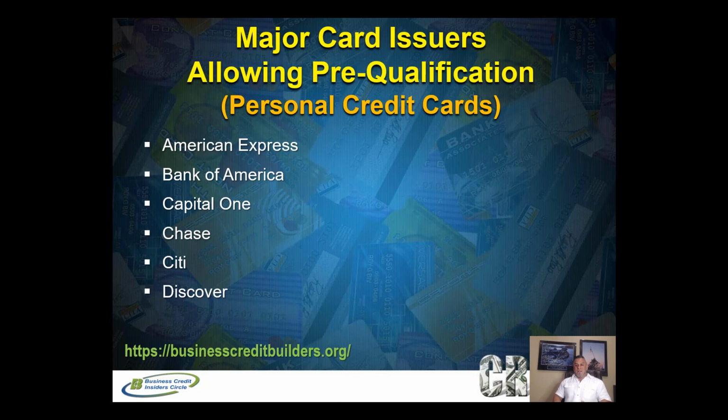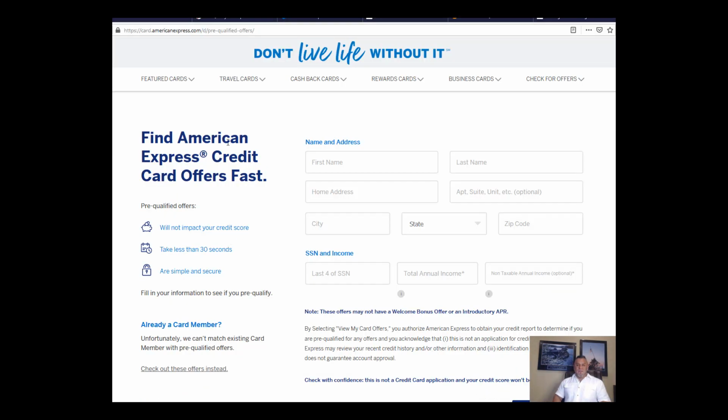So what I want to do is bring up each of their sites. Here's American Express, and you can see these links up on the top of where you can go. And you'll see on the American Express website, it says right here, will not impact your credit score. It takes less than 30 seconds. You just fill in your basic information like we talked about: your last 4 digits of your social and your total annual income, and that's how you'll trigger a soft pull with American Express, and they'll come back and provide you maybe some cards that you pre-qualify for. Now this is for personal credit cards, so we're not getting into business credit cards yet. I'll get into that in the next couple slides.